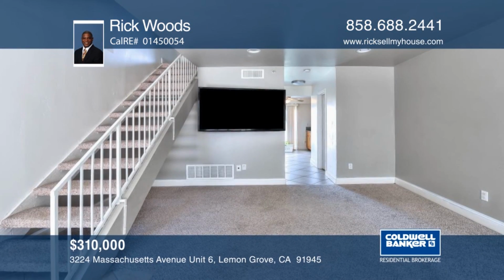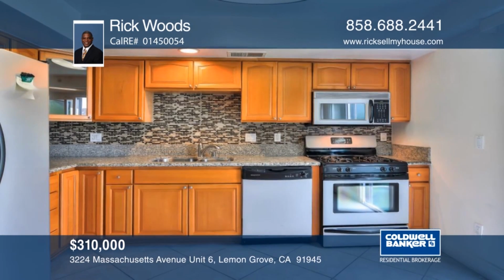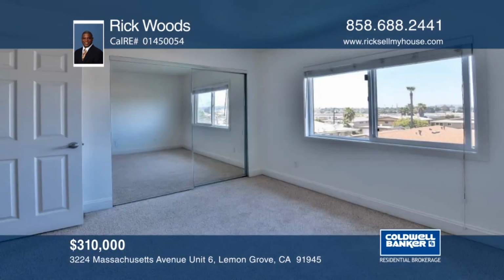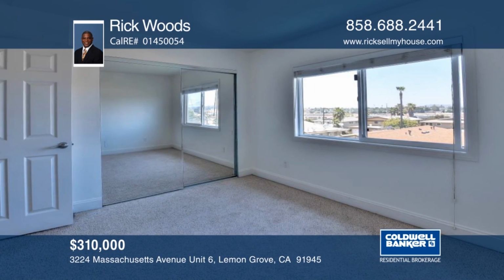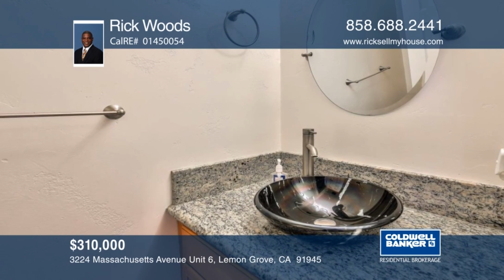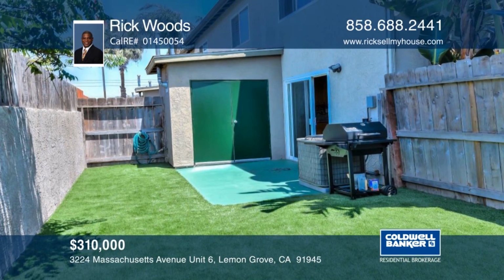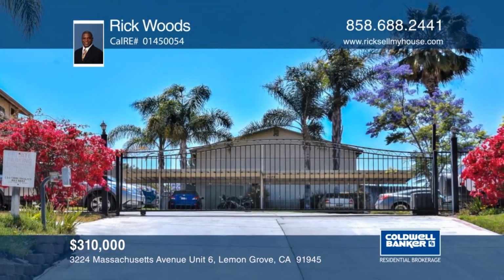This is a very private, 6-unit building above Massachusetts Avenue. This prime end unit is in the back of the gated complex, away from traffic noise and next to the common lawn. This 2-story, 2-bedroom, 1 1/2 bath has approximately 1,020 square feet of living space and a fenced backyard with a storage shed, which also houses the washer and dryer. Make this home yours with a call to Rick Woods.